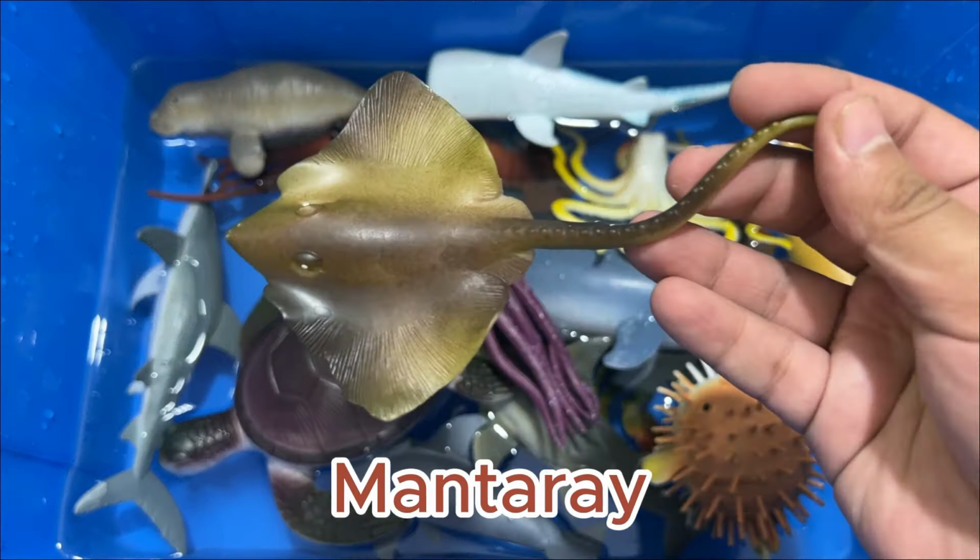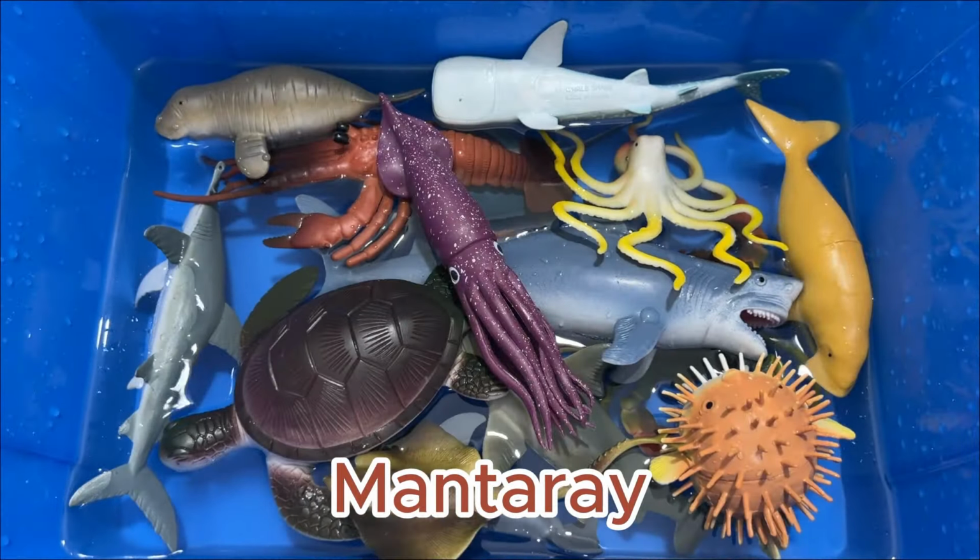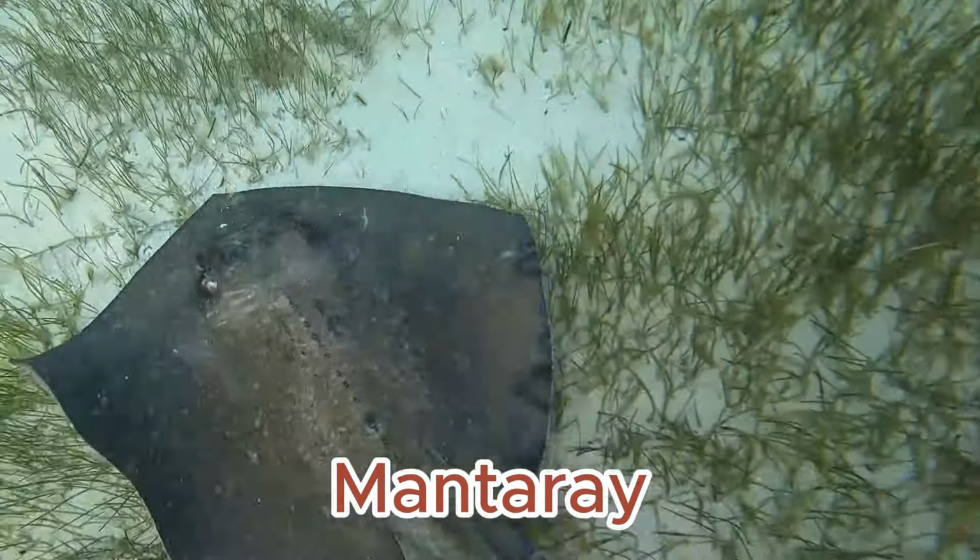Manta rays are covered in a mucus film. Manta rays are filter feeders. Manta rays are harmless. Manta rays are among the largest animals in the ocean.